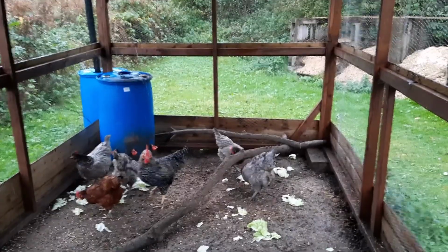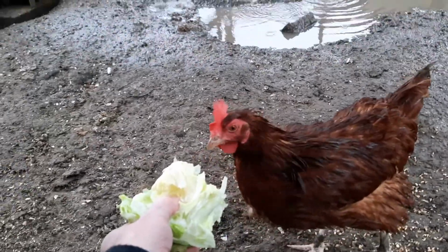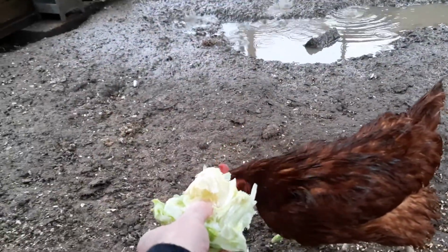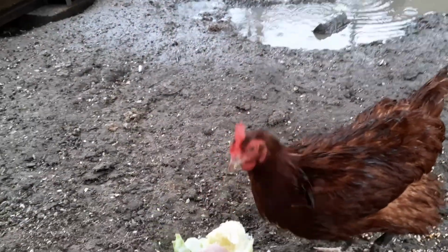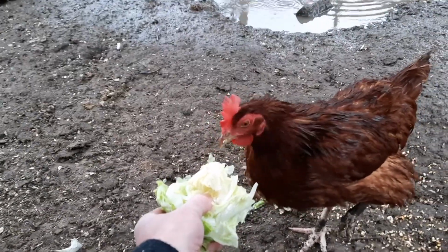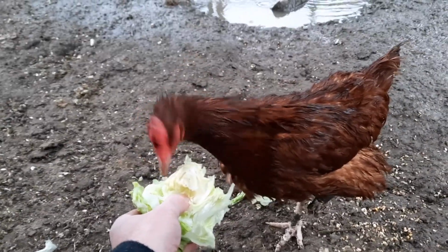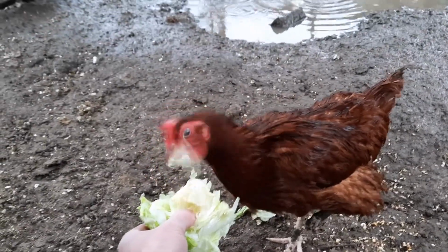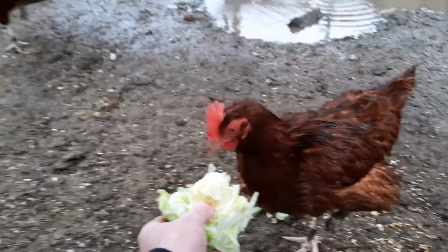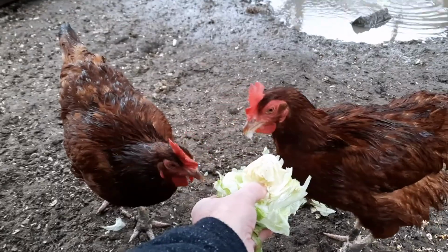Well, there we go, there's the greenery, and as usual, look at this. The little red one. Can you get that? I'm sure you can. You're looking a bit wet and bedraggled, chicken. Oh dear. Oh, the other one's coming now, look. Watch my fingers, you two.